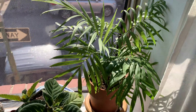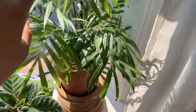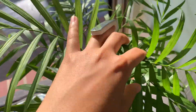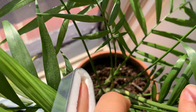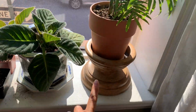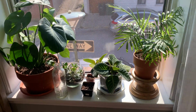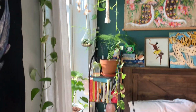Yeah, it looks like a little palm tree. And it's been growing like crazy. Like this just sprouted out this week. And you can see new growth here, and also down there. But yeah, it's gotten pretty big. And I have it on this little pedestal thing, just so there's more room for the leaves and it looks cool. So yeah, that's this windowsill. And then moving on to this corner.